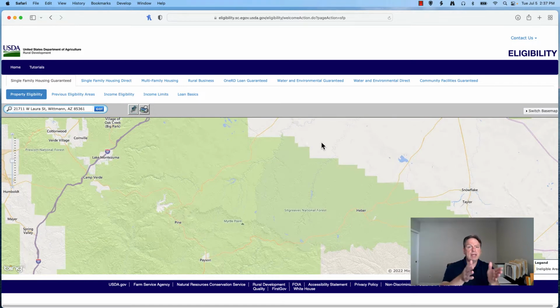So you've met the income requirements at that $103,500 and below, up to 4 people. Now you want to purchase in these particular areas, great. Now USDA does not require a credit score. The lender is going to require the credit score. Right now, most lenders are 620 or 640 and above.